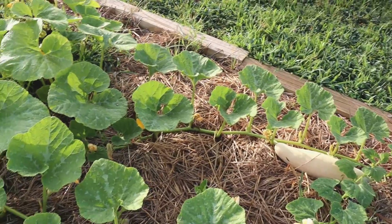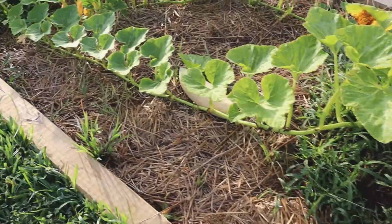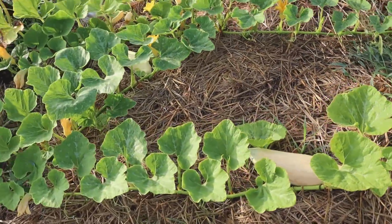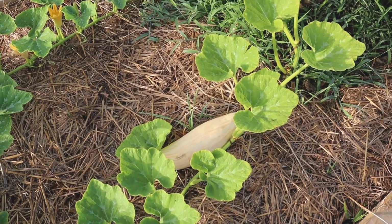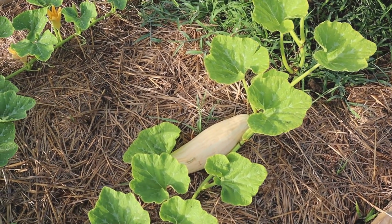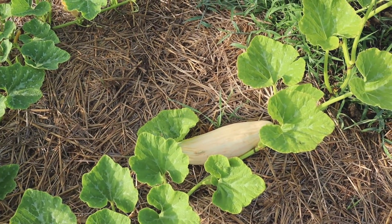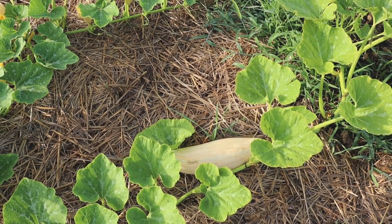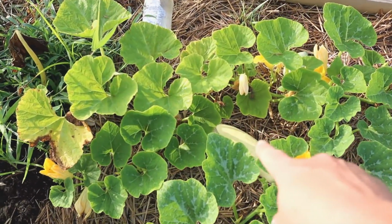Our candy roaster squash is coming along. As you can see here, that one right there might actually be close to ready to harvest. It's about the right size, and I think we might pull it before too long. We've got another good one back in there growing.